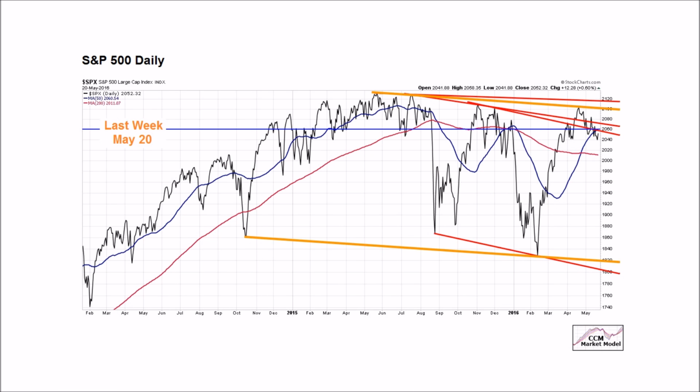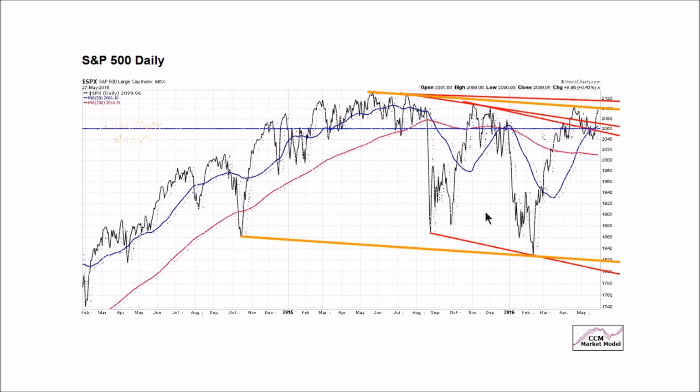Another reason for using the if-then approach here is the market still has hurdles to clear. So we don't want to take all of our cash and redeploy it until the market can prove some things to us. S&P 500 daily, this is last Friday, May 20th. You can see we closed below this red line, and this blue line here. The same chart 5 trading sessions later on Friday, May 27th.